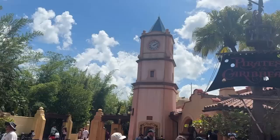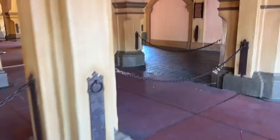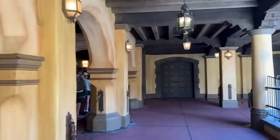Did a little window shopping at some of the stores, and now it's time to tap in here at Pirates of the Caribbean. This is my favorite ride. I haven't been on it in a while at Magic Kingdom, so I'm excited. Sometimes people ask me if there's a benefit to using the Magic Mobile Plus, which is when you link your phone to your account and can tap in with your phone or your Apple Watch or a Magic Band or a Magic Band Plus. Honestly, I don't think it makes much of a difference as a solo person because I'm just tapping in for one, and if I'm being completely honest, I forgot a Magic Band.